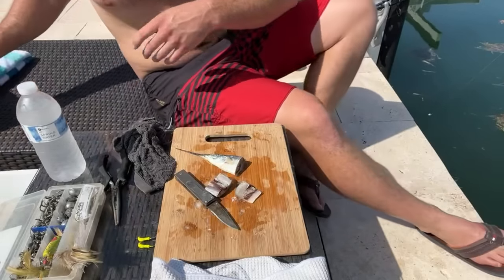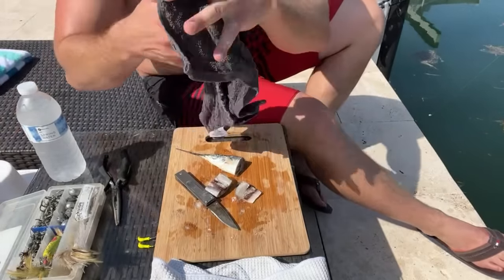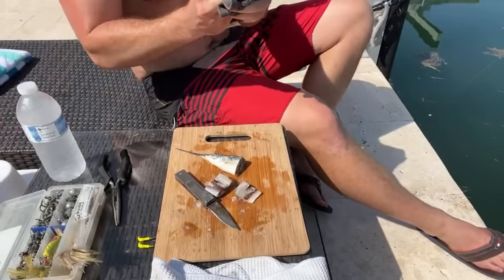All right, getting all set up. If you just joined us, we just chummed the water, so hopefully we get some sharks and stingrays coming in. Now, put it back up here.